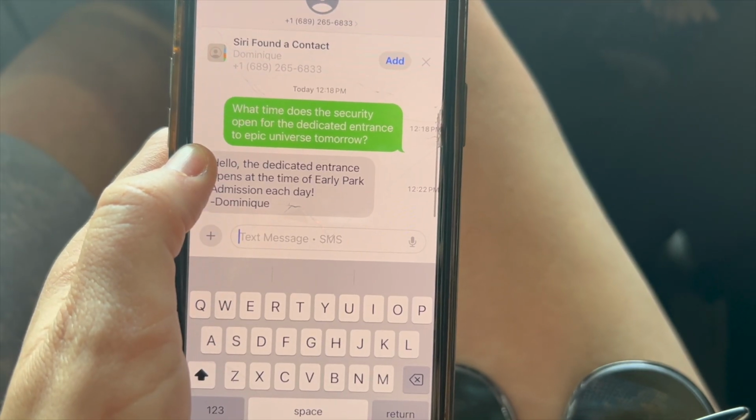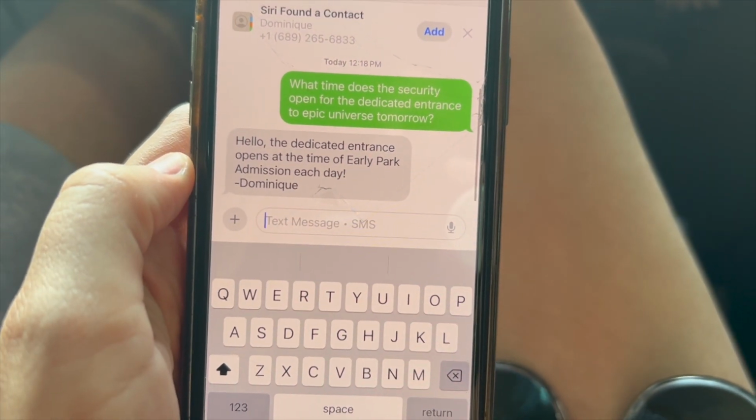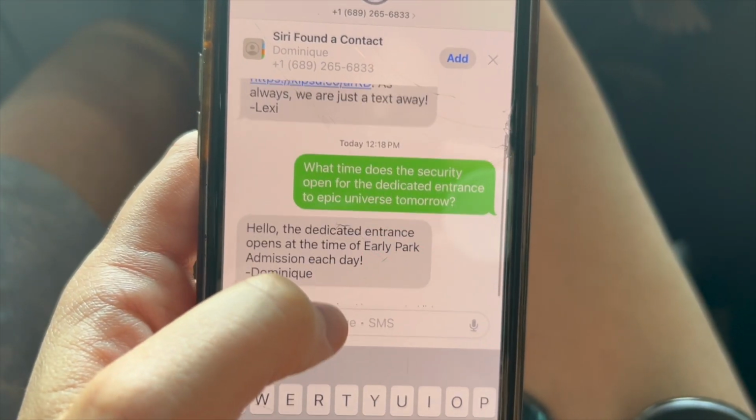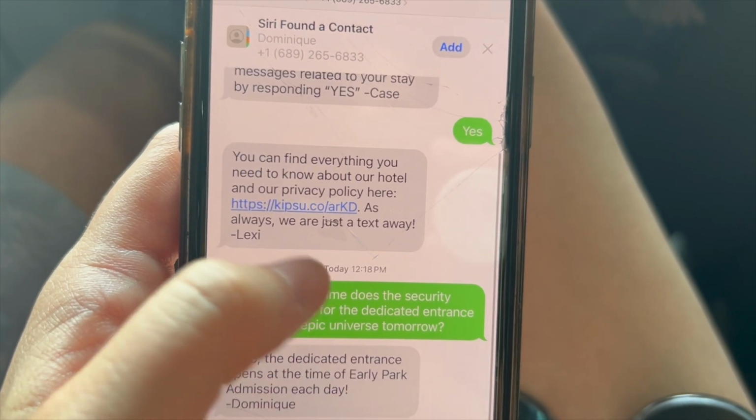Got back to me just 4 minutes later saying that the entrance opens at the early park admission, which is at 8 a.m. So it's great. It's a really nice park.